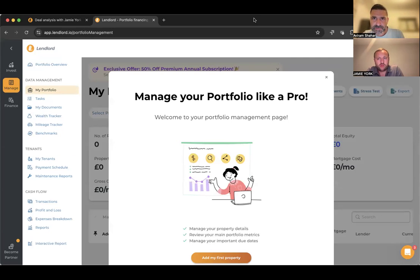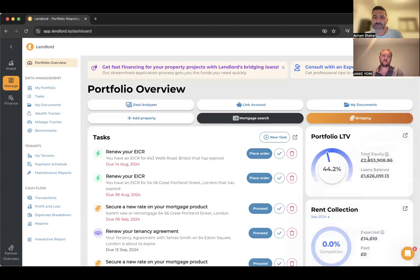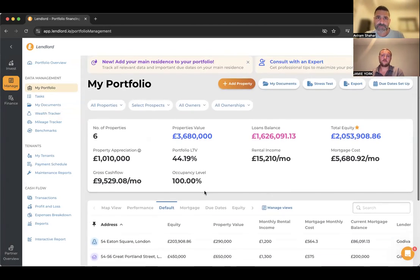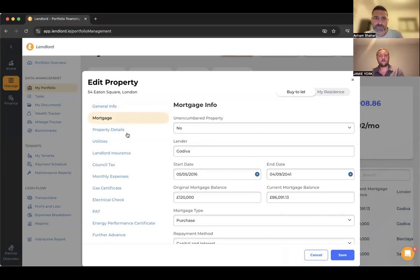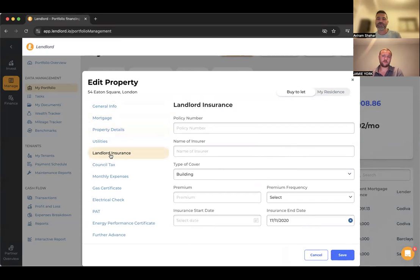So here, let me switch an account. On the manage section, you can manage your existing portfolio, but you can also manage your cash flow. There are users that use it as some kind of accounting software, or at least a place to gather the data for your accountant. And if you want to maintain your existing portfolio, we keep more than 150 different data items on each property. So it's basically a place to store all the information you need on your portfolio.